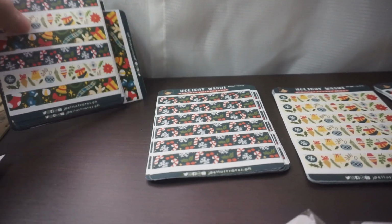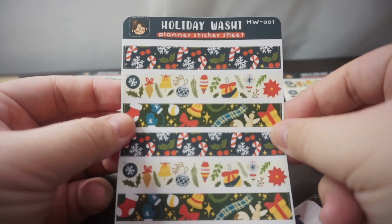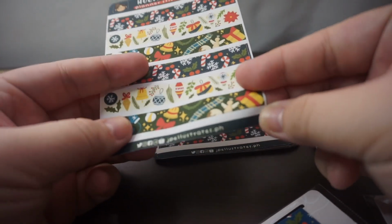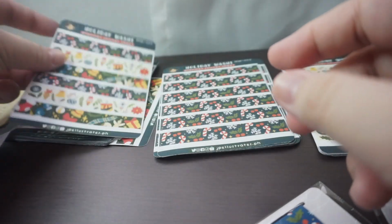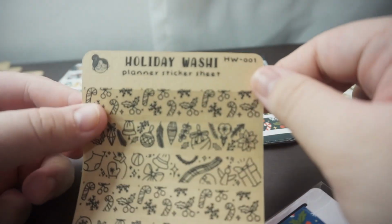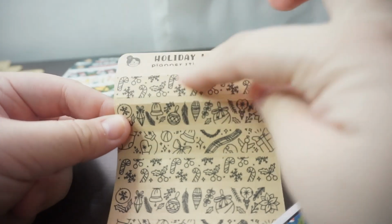So the first one is this one. It's a washi, or strips of decorative holiday-themed tape strips. You can just peel it and it's a whole strip. I have it in multiple variations. I also have it in craft, so if you like that, it's a line art sort of thing in craft paper. It's also a long strip.